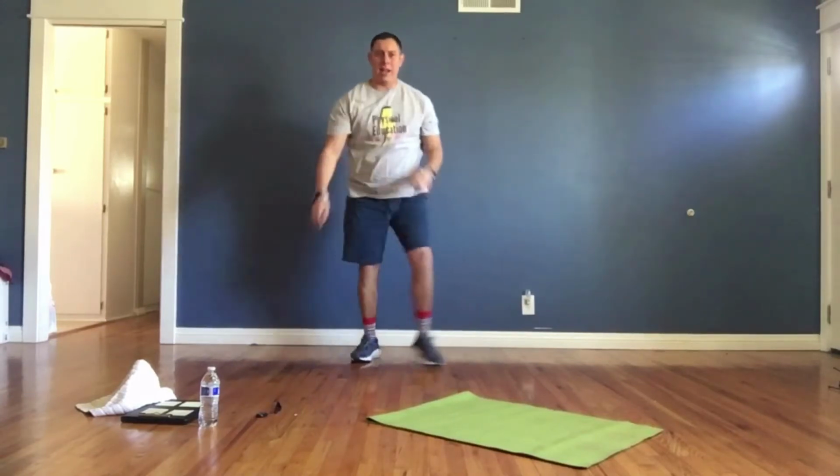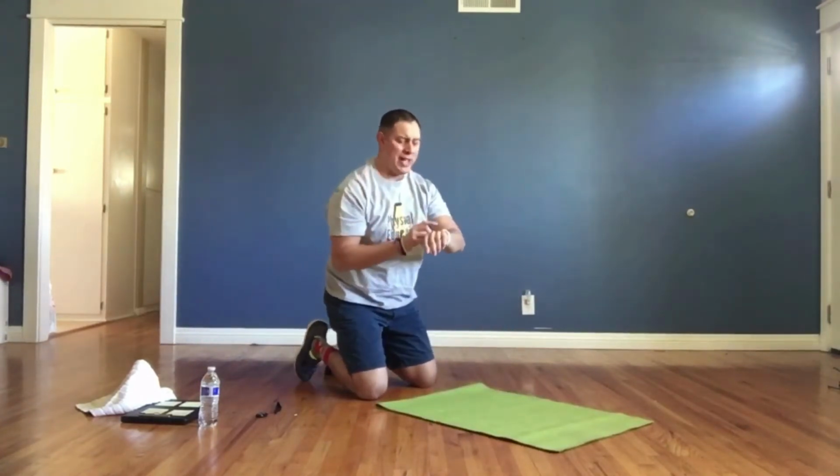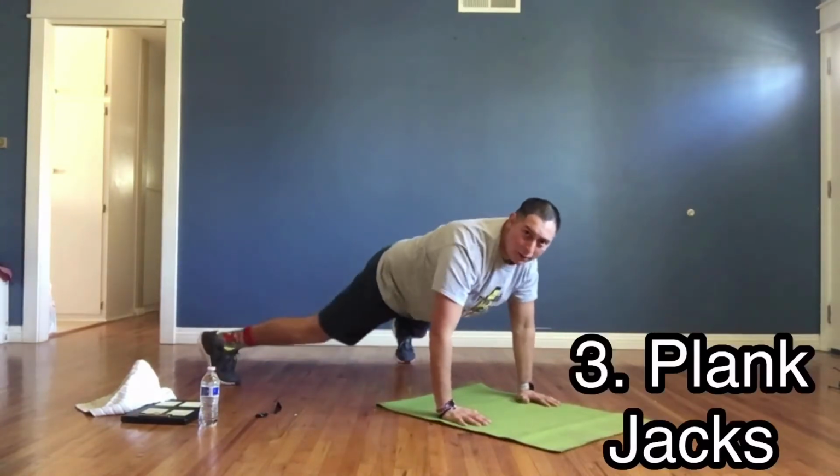Alright, we got those plank jacks. Go on down to your mat. If you have one, right down to the floor. Starting in 3, 2, 1, and go. Again, in and out.